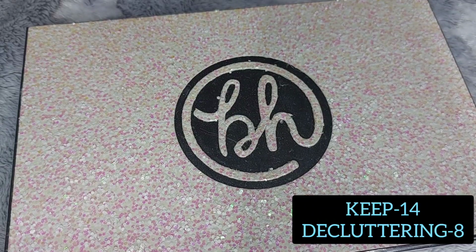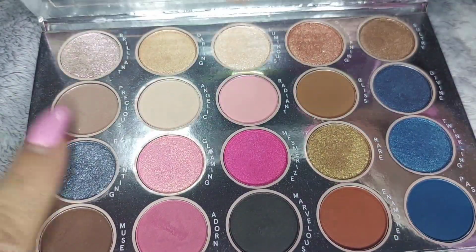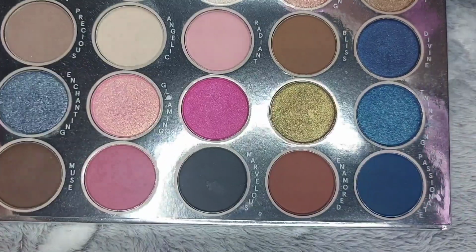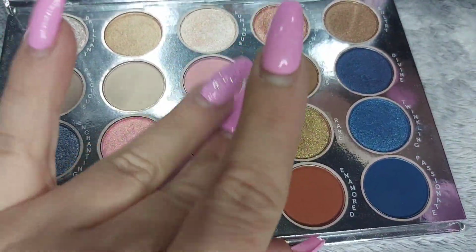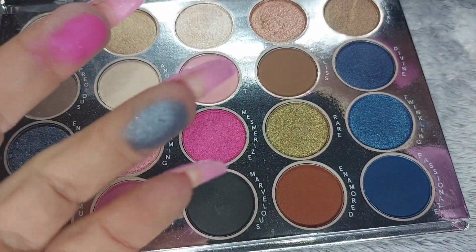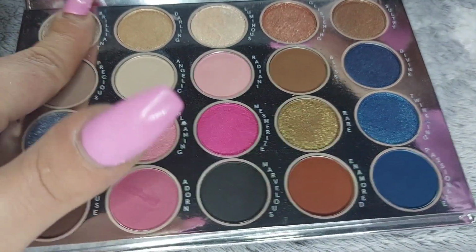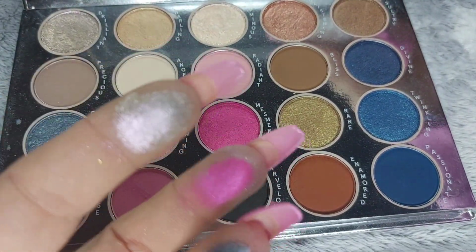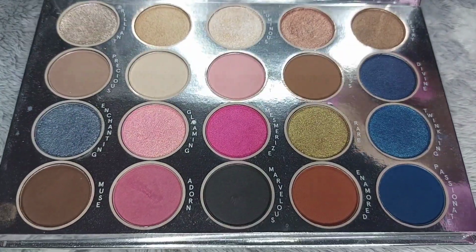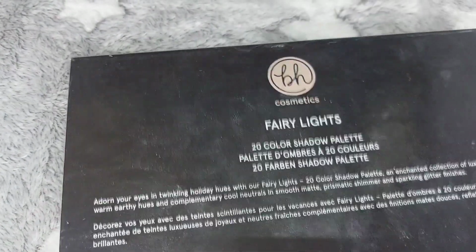And then I do have this beautiful sparkly palette from BH. This one, it does have warm tones and cool tones to it. And the pigment on this, it's really good. I'm going to go ahead and keep this one too, because I do actually reach for this one quite a bit. This shade right here, it's pretty unique. It's almost like a duochrome. So I'm going to go ahead and keep this one too. This one, I don't even know what it's called. Fairy Lights. Keeping this one.